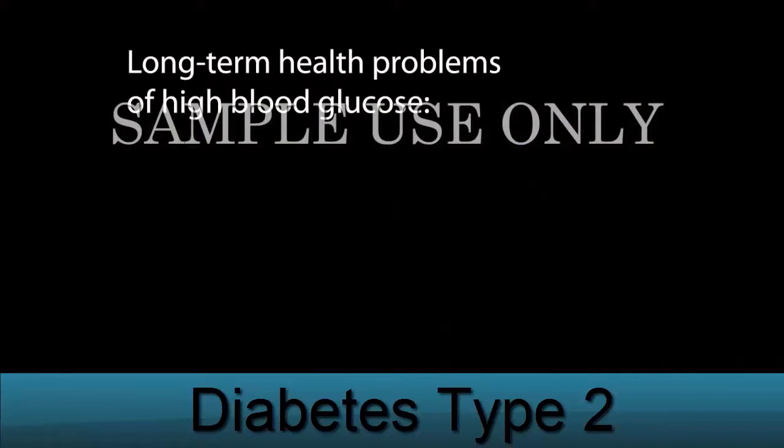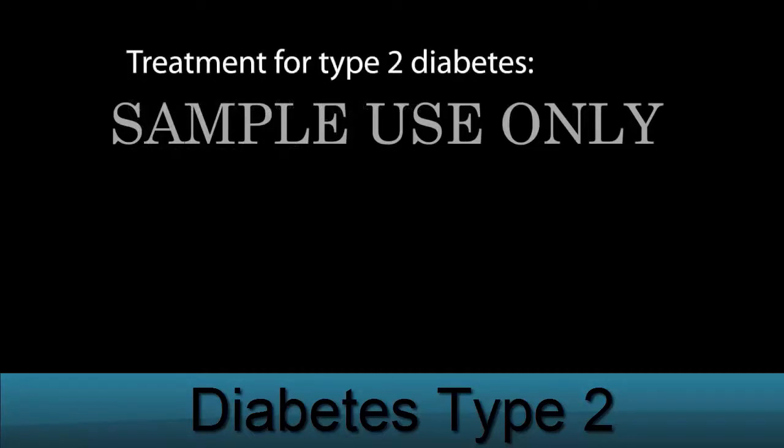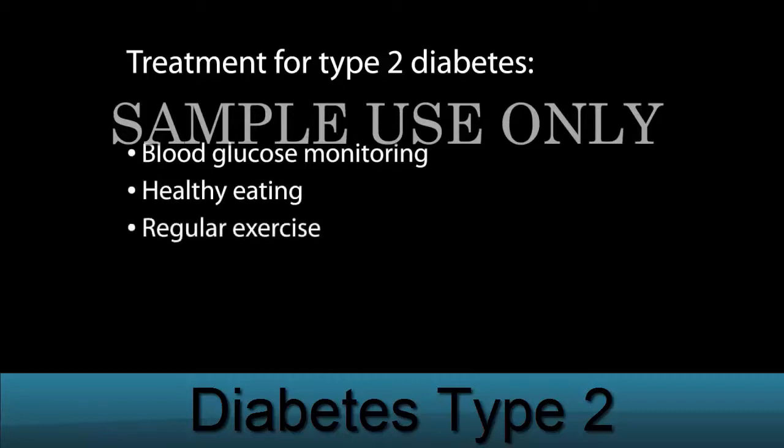Over time, chronic, poorly controlled type 2 diabetes can cause degenerative tissue damage, resulting in long-term complications such as atherosclerosis, blindness, neuropathy, and renal failure. To avoid the complications of type 2 diabetes, you can take steps to keep your glucose level within a normal range using a combination of blood glucose monitoring, a healthy diet, regular exercise, and medications as necessary.